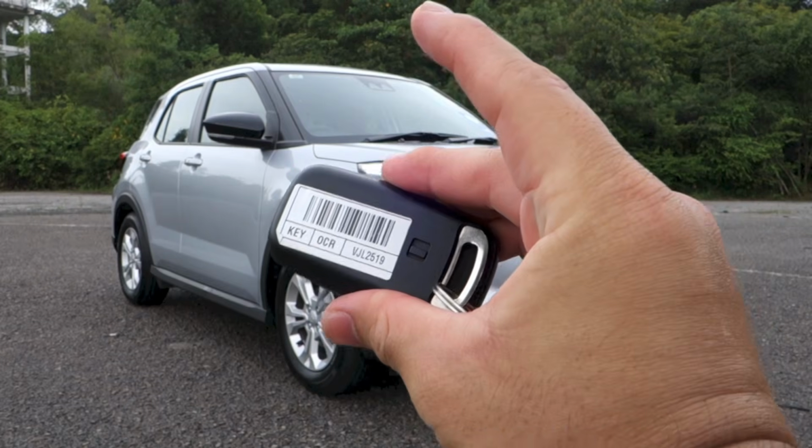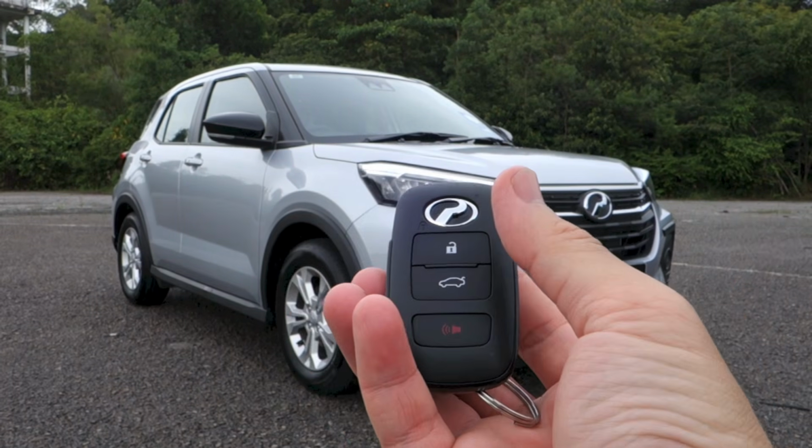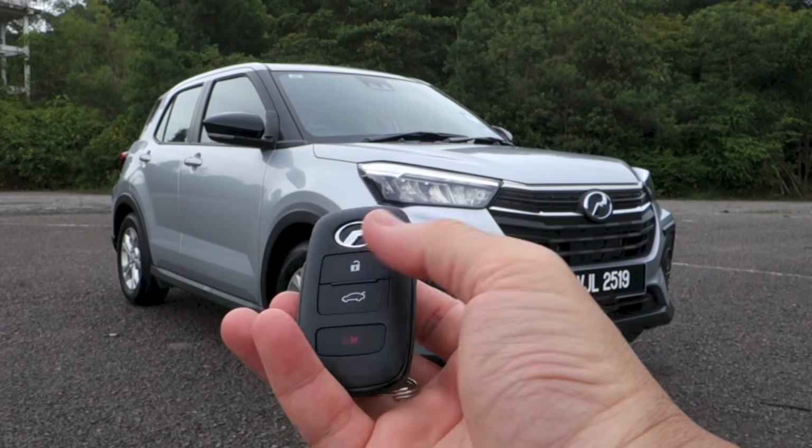So, here is the key fob. Let's go ahead and start it up first. Press the unlock button once to unlock the driver's door and press it a second time to unlock the rest of the car.